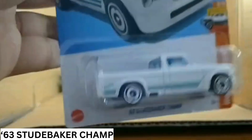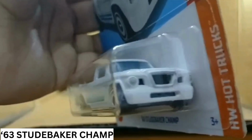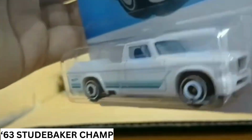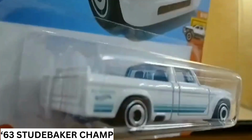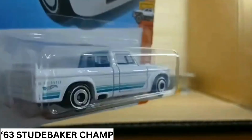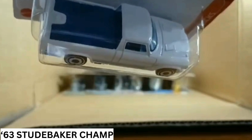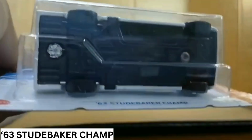This is the 63 Studebaker Champ, and this is from the HW Hot Trucks, and this is the front of the truck, which is again very nice. And guys, some of the collectors have found the error version in this car, so hopefully you guys find it. Error versions are quite rare, and it is not that often that Hot Wheels makes errors. Overall, this is a nice one, and this is not a Hot Wheels error. So let's move on to the next one.